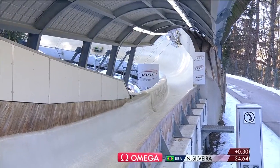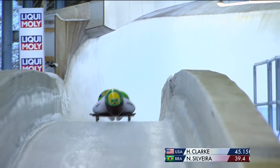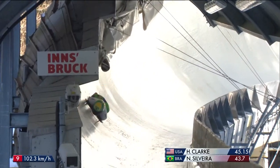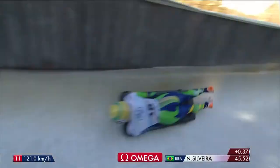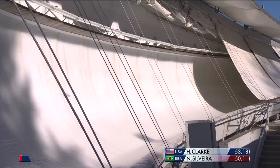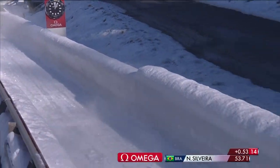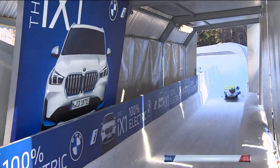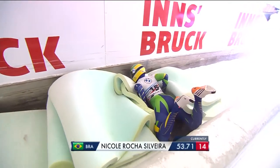Nice looking exit there. She enters out of Kreisel. She is holding the margin right on the fringes of the top 10. A little skinny there. Ninth best speed. Oh, a big hit as she Henderson. Oh! There you are. That's what the lower labyrinth is like here when you're a smidge off with your timing. 53.71. And that is 14th place out of our 15 sliders so far.